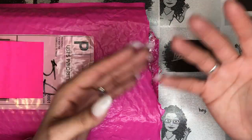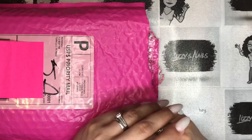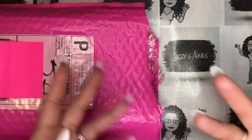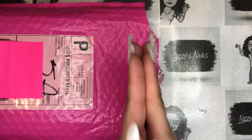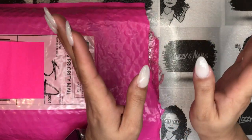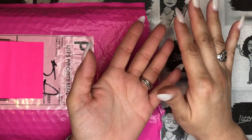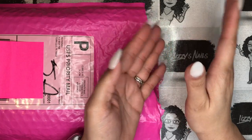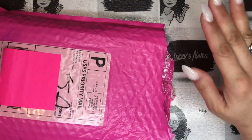School's already started, kids are out going to school, bus drivers, traffic, you know the spiel. Now I work from home, so I'm thankful I don't get to experience that. One less thing to worry about, having to be stuck in traffic. My daughter takes private transportation to and from school, so I'm thankful for that, and it's very affordable.